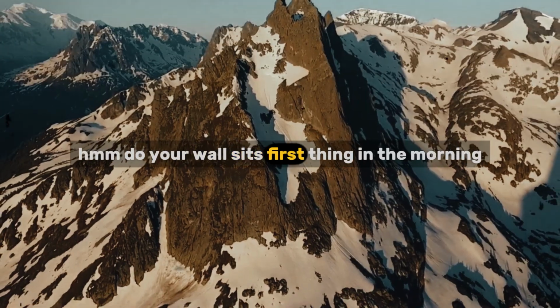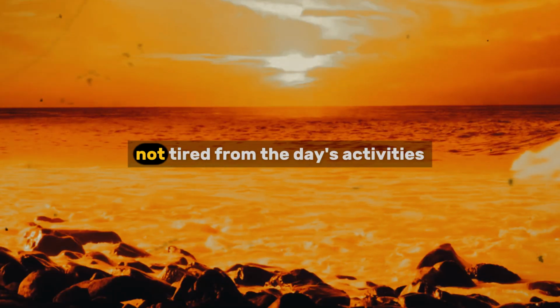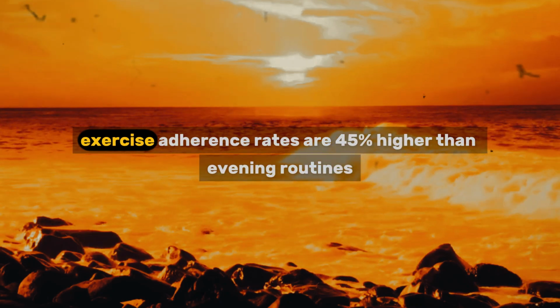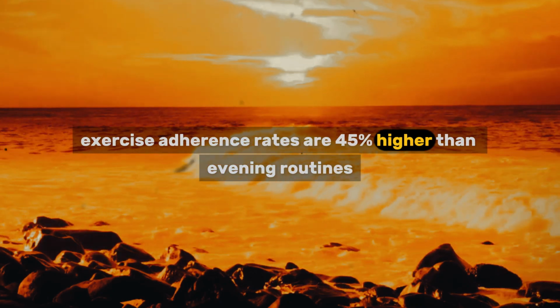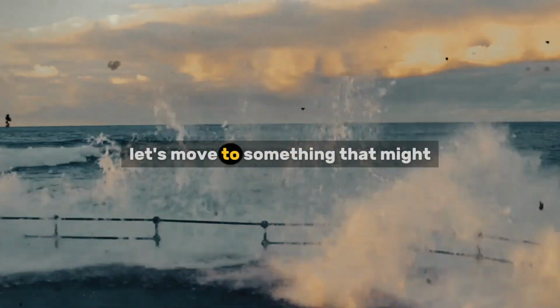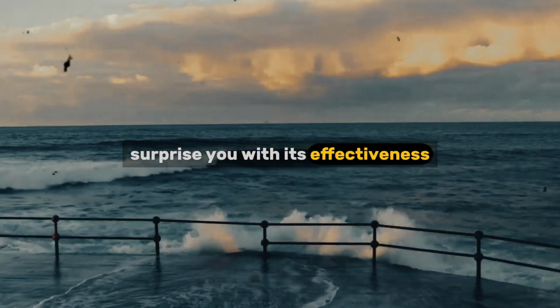This advanced variation activates those smaller stabilizer muscles that prevent ankle rolls and stumbles. Do your wall sits first thing in the morning when your muscles are fresh, not tired from the day's activities. Research shows morning exercise adherence rates are 45% higher than evening routines for people over 60. Now, let's move to something that might surprise you with its effectiveness.